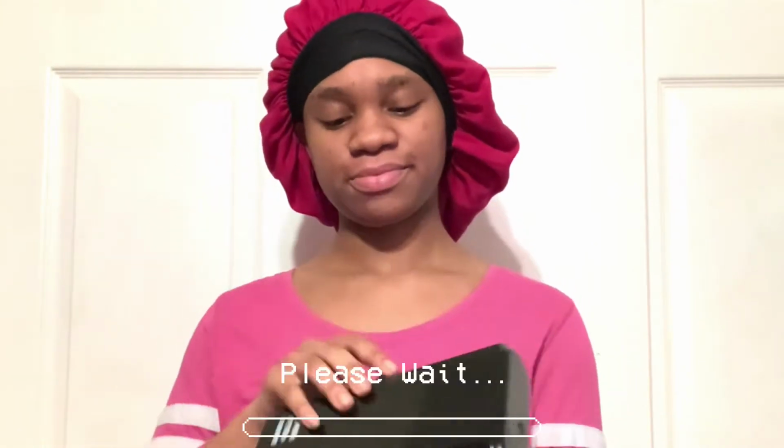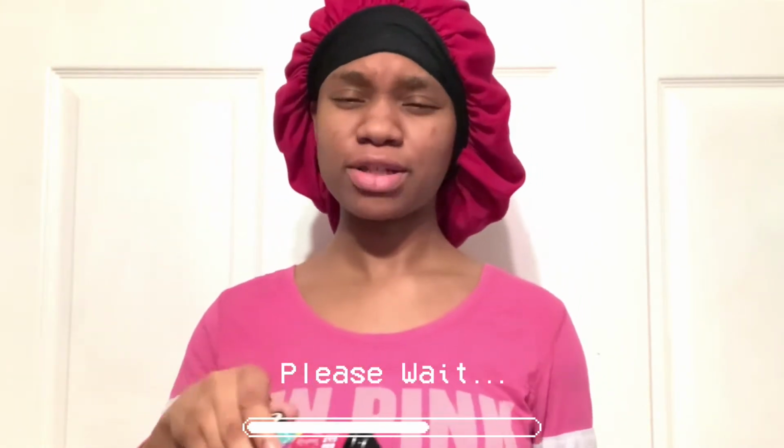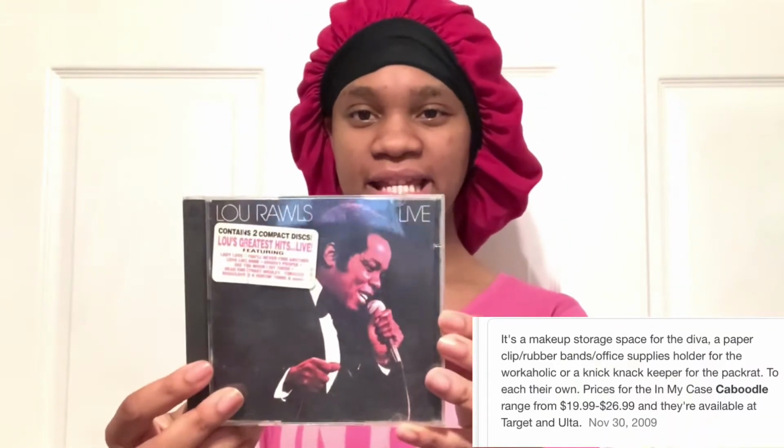Alright, y'all, before I get dressed, I'm gonna pack this miniature caboodle. If you don't know what it is, I have the definition on the screen. And y'all, I had to do a lot of work to find out what you actually would put in one of these. So first, starting off, I found this CD.